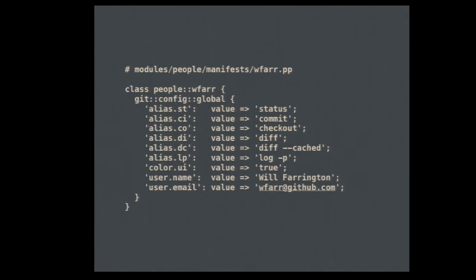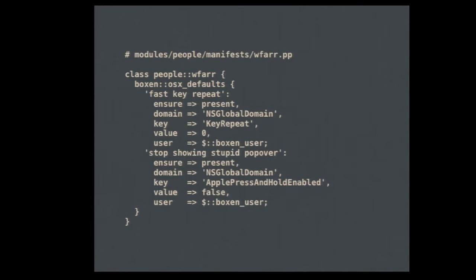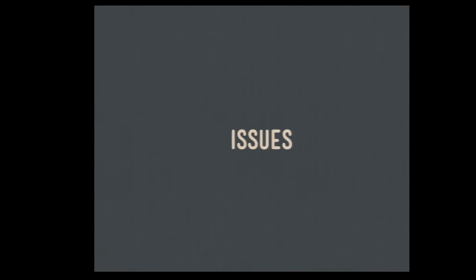My entire Git config file is automated this way. I never have to do that silly user.name and user.email stuff again. I set my key repeat in OS 10, and I stopped the stupid pop-over. You know, like the accent one when you hold a vowel character? Yeah, that doesn't pop up anymore. So that's pretty cool.